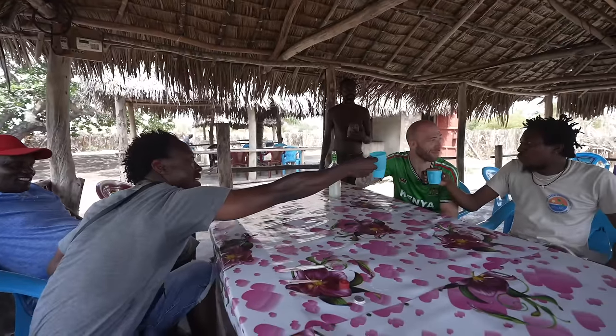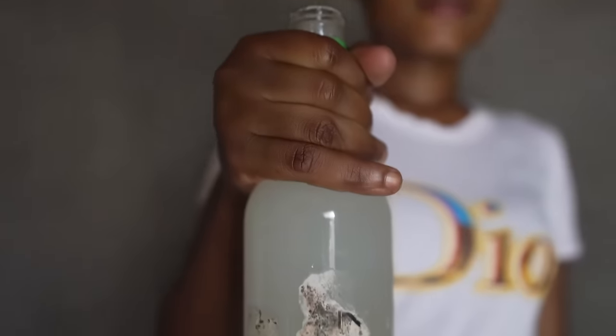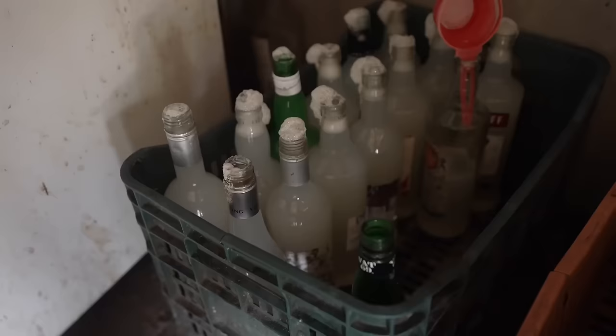Maisha marefu. Long life. Lunga vita in Italian. La lunga vita. Ah, it's good. La buona vita. It's delicious. It's sweet, but you feel the fermentation, right? No additives, alcohol. Very, very pure.